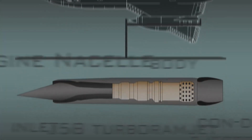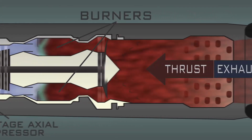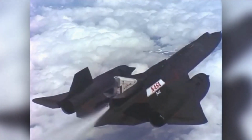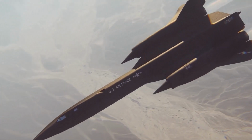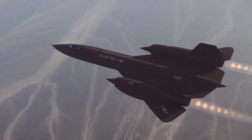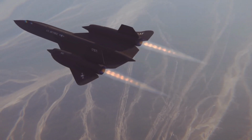But the SR-71 used a ramjet engine. It didn't use a rocket, basically a jet engine. I'm not sure it flew as high as 80,000 feet. It certainly flew very high, because that was its main defense against missiles being fired at it. 2,000 missiles were fired at the SR-71 over its 20-year period. None of them hit it, which is obviously a successful mission, but it was an aeroplane.